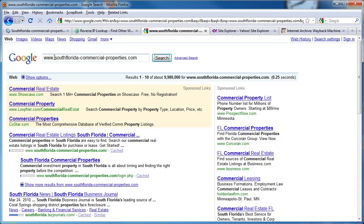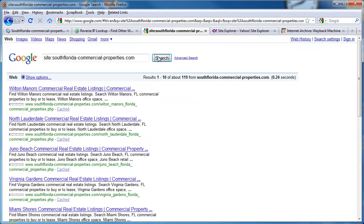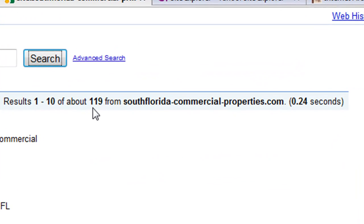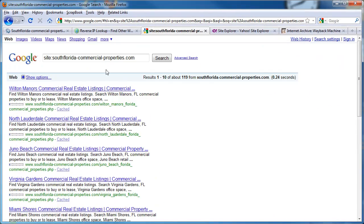But if I want, while I'm here doing the search, I can also check to see how many pages of the website have been indexed. So I'll do site, colon, and then the website, and we'll do a search. And it shows me the different pages. There's 1 of 10 of about 119 pages indexed in Google. So certainly this is not a website that has been banned.